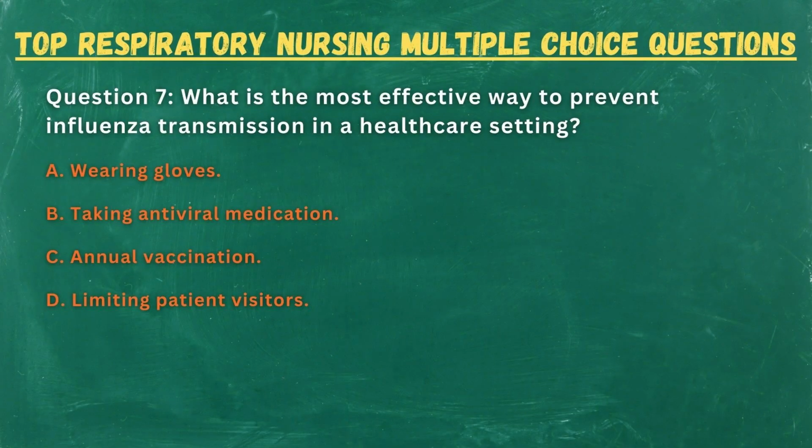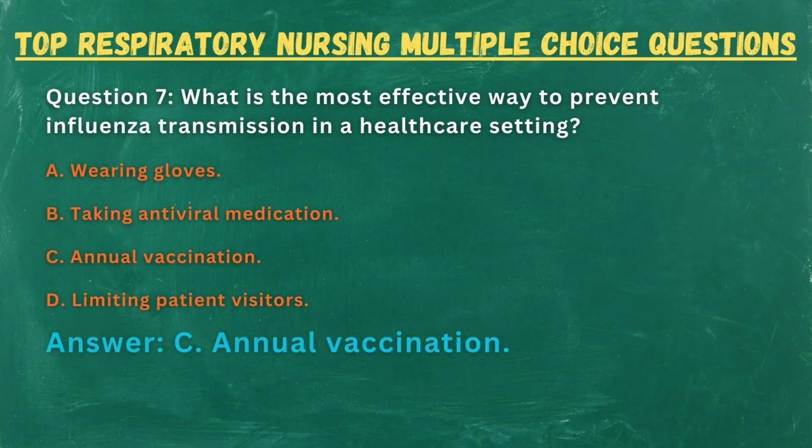Question 7. What is the most effective way to prevent influenza transmission in a healthcare setting? A. Wearing gloves. B. Taking antiviral medication. C. Annual vaccination. D. Limiting patient visitors. Answer. C. Annual vaccination.